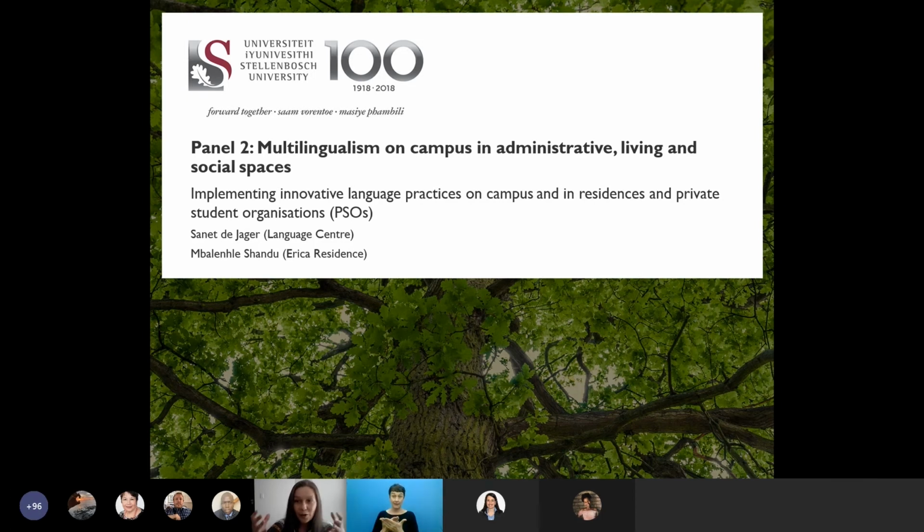Now, first off, why are we talking about this? Why is this so important? And that's because the living space needs to be a safe haven. That's the place you come home to after a tough day out in the academic world. One of the things that determine whether the space feels safe and welcoming is the language we use.